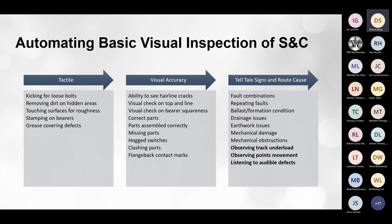The only problem I see with automating basic visual inspection or any other inspection of S&Cs is really, what do we do as a human? What do we do as tactile, as visual, or as audible when we go out to site? Under tactile, we kick loose bolts to see if they're loose. We have to remove dirt on some hidden areas that might hide a defect underneath. Grease buildup as well, grease covering defects. We stamp on bearers. We touch surfaces for roughness.